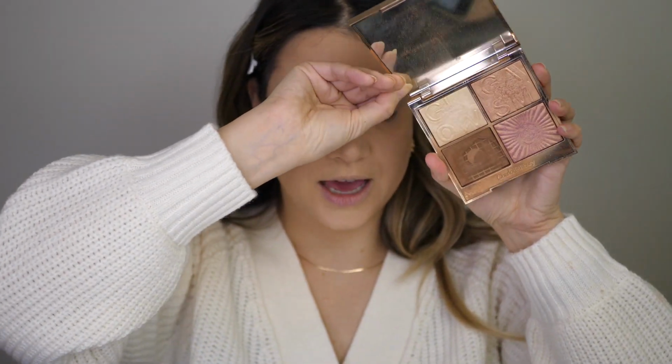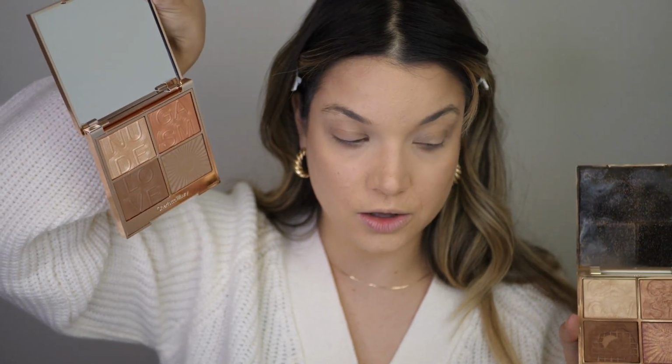Okay, so in terms of comparing the powders in this palette to the powders in the Nude Gasm palette, in case anybody had this and was wondering if they should buy this one, I'd say they are a little bit of a different formula. I'm just going to dip in here and try this on this side just to make sure. Yeah, so the powders in here are a little bit softer.